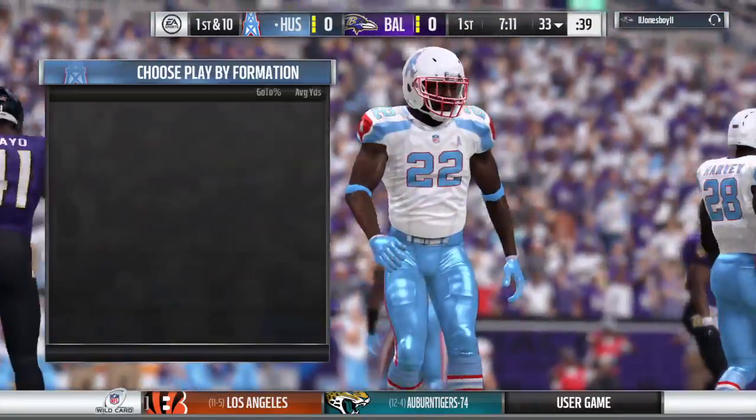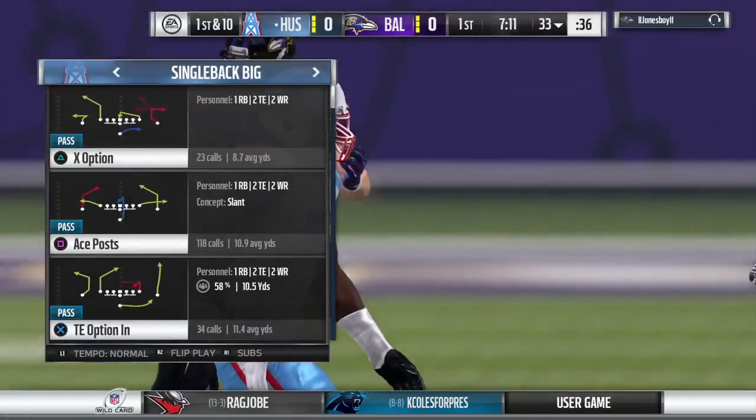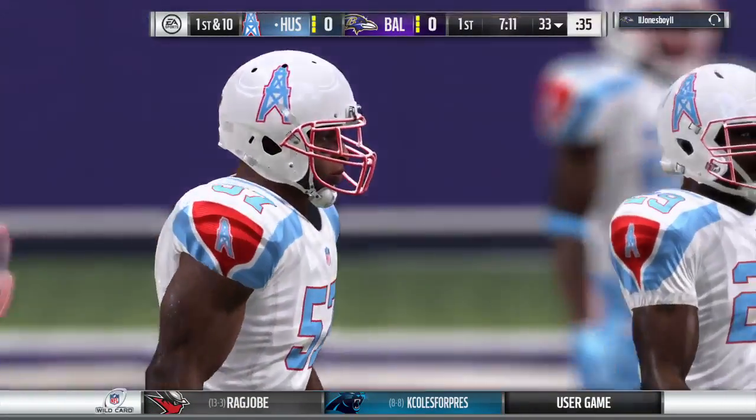Call that a 44-yard punt, 5 on the return. And out will come the offense as they take over.